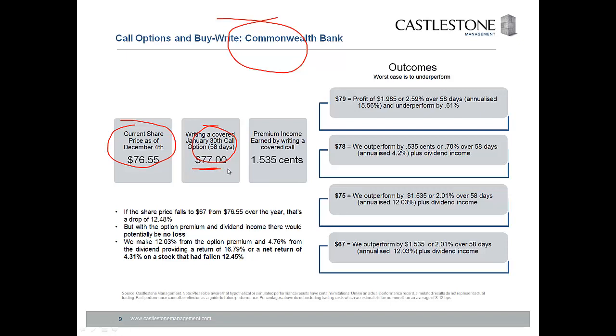So in effect, we were selling somebody else the right to buy Commonwealth Bank from our fund at $77 in 58 days' time. What they paid for that right is $1.535, and here you can see that. So that is the premium that would be earned by the fund irrespective of what happens. And obviously, if we're able to continue to do that every 58 days, then you get an annualized return over that period of time of 12.03% from the premium income alone.